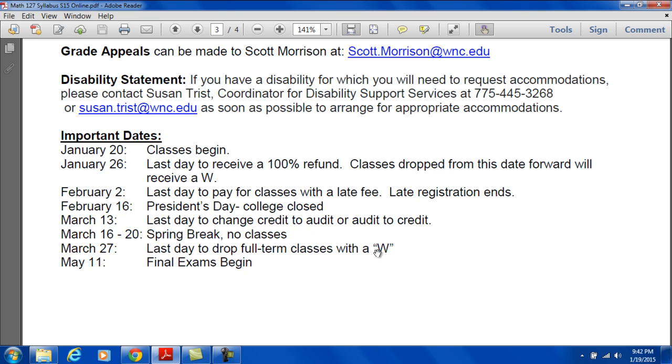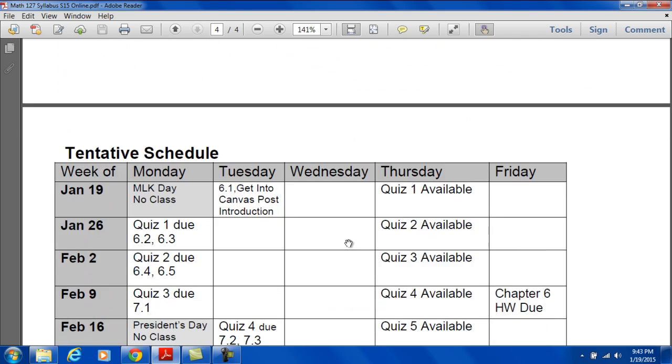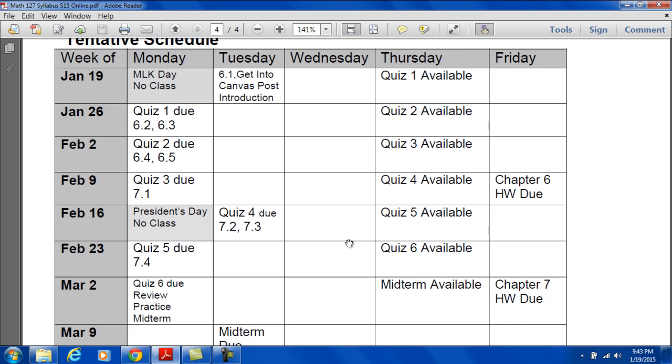Important due dates or important dates. Take a look at that. Class begins, last day to receive 100% refund, and so on. And the most exciting one is final exams. I thought I was going to say spring break. Here's our tentative schedule.